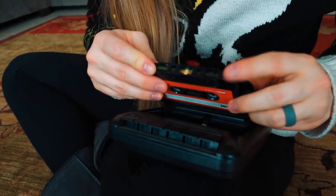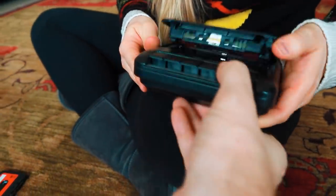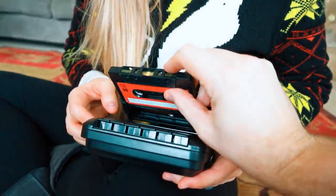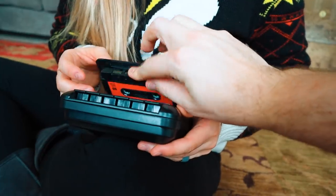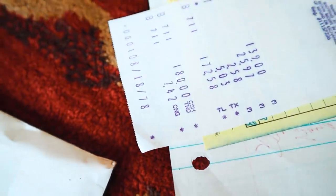How does this work? Yeah, you just put the tape in there like that. I don't think you did it right. Ow! Keep your finger out. I don't think you did it right. What? Did you notice the date? Yep. 1978. That is a long time ago.